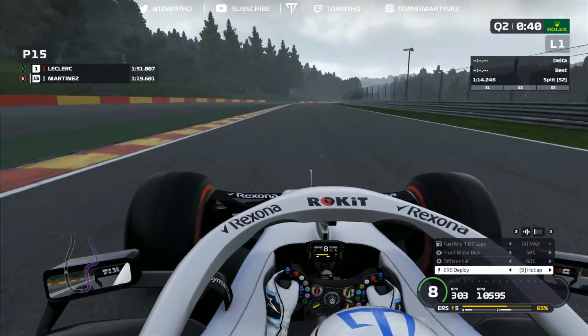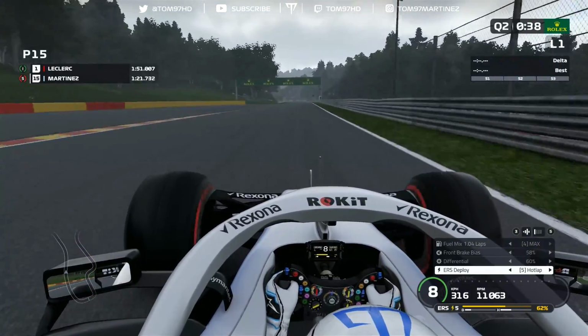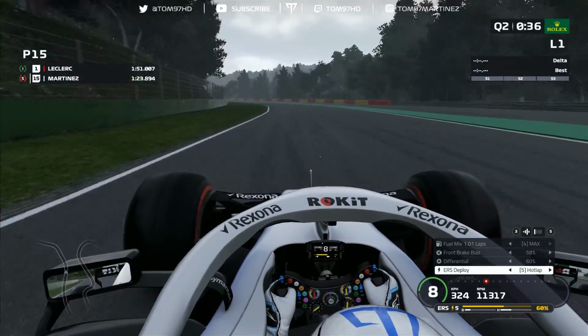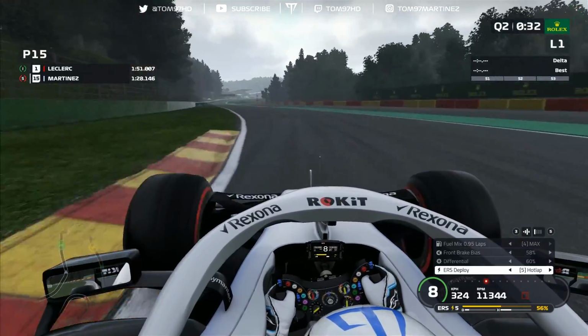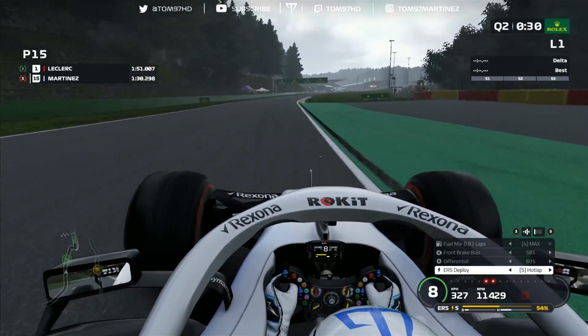No real mistakes in this lap, just suffering from the issues I've had all weekend long. Other than that, it's been pretty damn good, and the car's working well as we're now going into Blanchimont. Easy flat through here, no dramas whatsoever. And now looking for the brake point into the bus stop chicane.